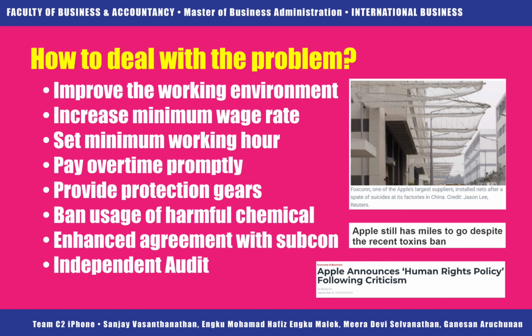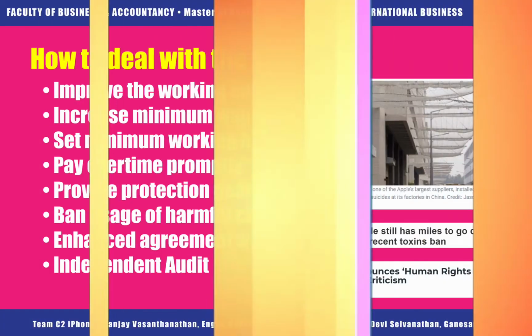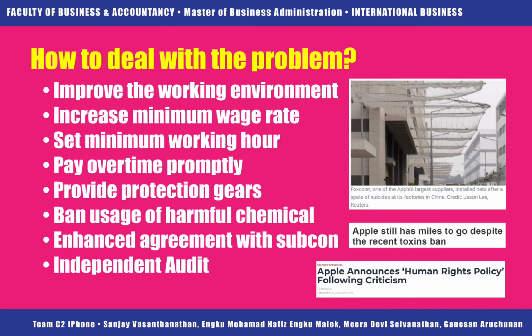Apple can actually impose its own mandatory policies on subcontractors in their partnership agreement, stating that any violation of the agreement can cause the subcontractor to lose their contract and pay a heavy penalty. The policy requirements should include a healthy working environment, a minimum wage scale which is regularly revised according to the market rate, and health protection over any chemical substance used in the production line.